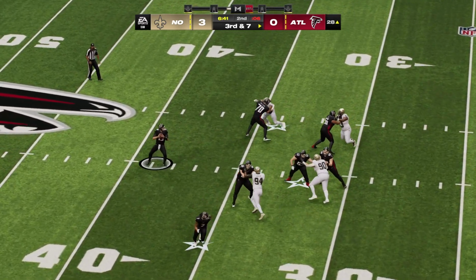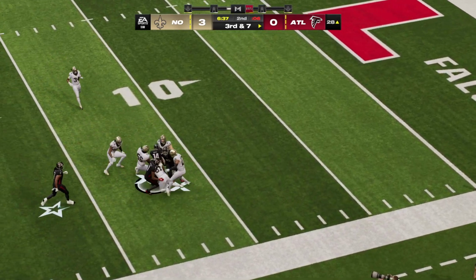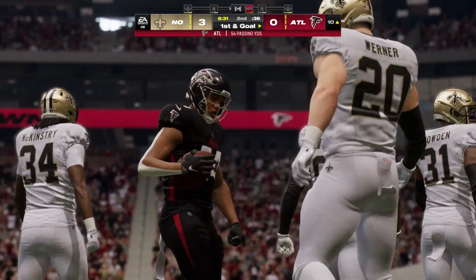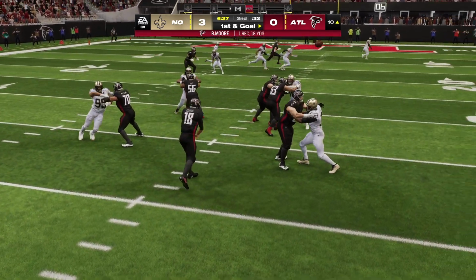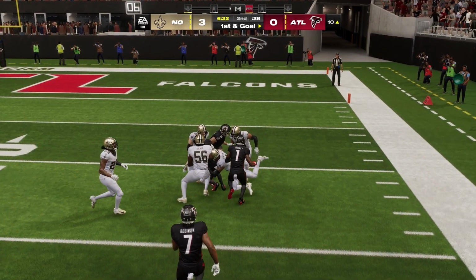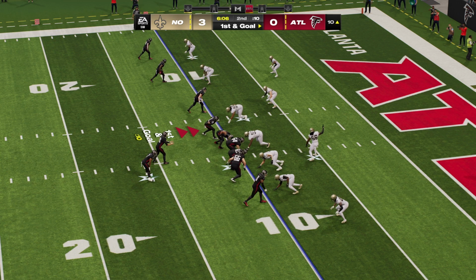On 3rd down, Cousins. And he is caught. And he takes it down to the 10-yard line. They're able to convert on 3rd down, and that sets up a 1st and goal. A field goal helps, but a touchdown gets you the lead. That had to be the message transmitted in the huddle. And they delivered there as that throw is going to keep the drive alive. And even better than that, set them up with a 1st and goal.